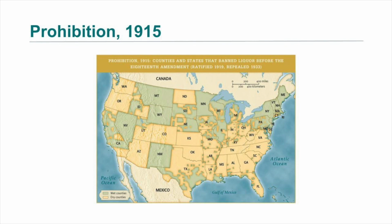This is a map that shows how a lot of this had happened at the state and local level first in the early years of the 20th century. Many states in the South and the West had banned the manufacture and sale of alcoholic beverages. There were some wet counties that allowed alcoholic beverages and dry counties that banned them. You can see the wet counties are green, the dry counties are yellow, and this helps bring prohibition to fruition with the 18th Amendment.